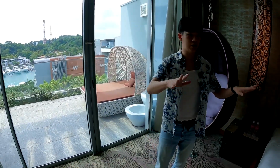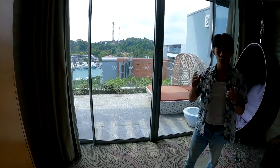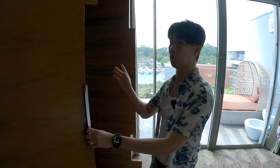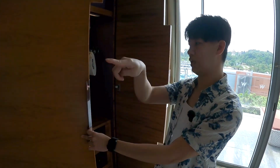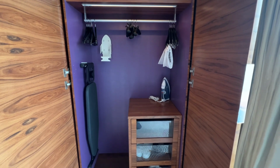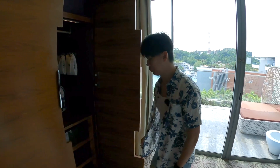Okay, so far you have seen everything, but where's the walk-in wardrobe? There's no walk-in wardrobe. The wardrobe is just right beside the TV. Over here. Okay, on both sides of the TV you find the wardrobe space. So the luggage rack is actually on the other side. Over here you find hanging space, the ironing board, and also of course the bedroom slippers right below.